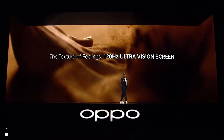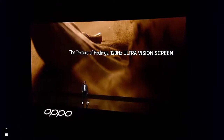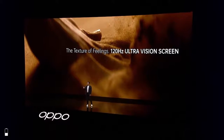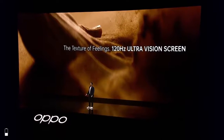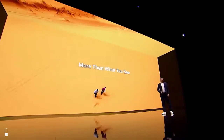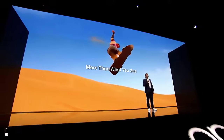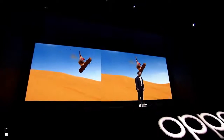It's like putting a cinematic experience in the palm of your hand. As mentioned, the Find X2 series of course has a 120Hz ultra-sensitive display, providing a smoother and true-to-life viewing experience. So if you're watching fast action sports like soccer or motor racing, the image seems much smoother, or even basic things like scrolling through apps will be an overall better experience.